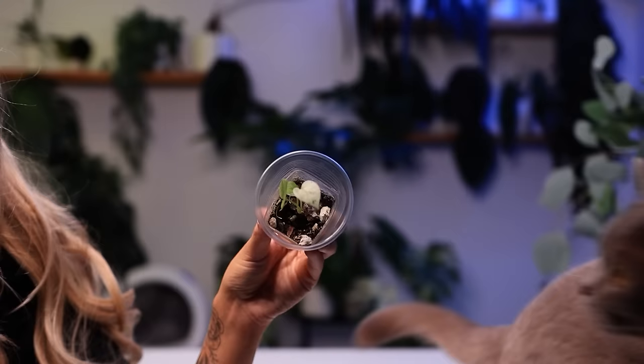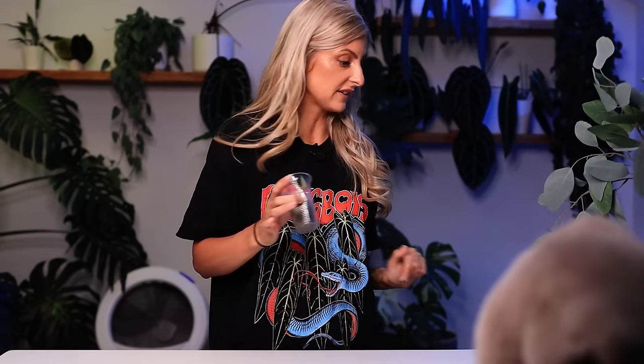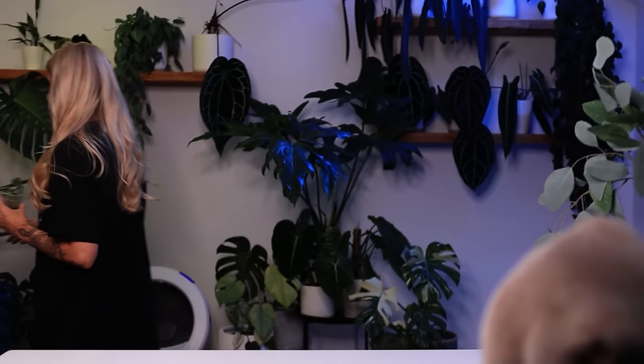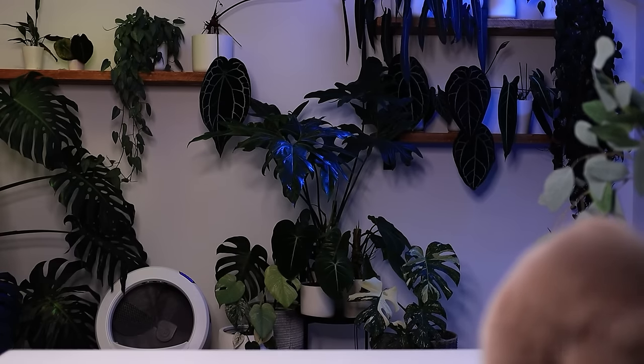Maybe. Maybe you can. But this is essentially, oh my God, this is chaos. Listen, I'm going to show you this properly another time, so remind me. But this is a variegated Anthurium clarinervium, and it's beautiful. But I'm not willing to put it near this cat's face. It's not going to happen. What else do we have? Apologies, guys. This is complete chaos, this video.